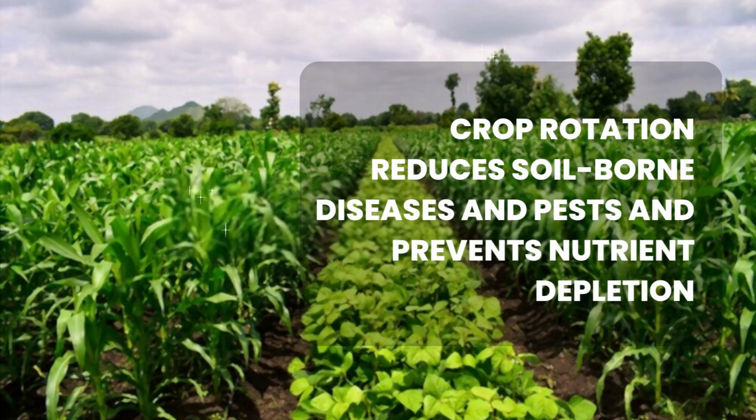There are several ways that organic farmers can implement crop rotation on their farm. One common method is to rotate between different families of crops, such as legumes, brassicas, and grasses. Another method is to rotate between cash crops and cover crops, which helps to maintain soil health and promote nutrient cycling.